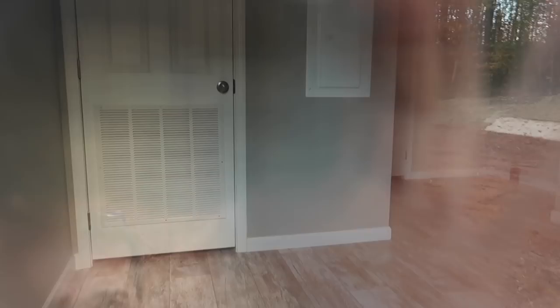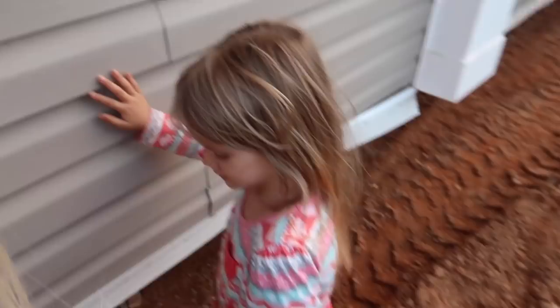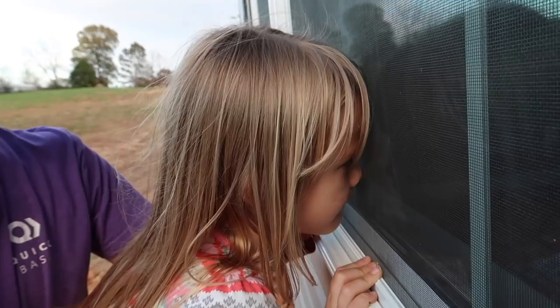Oh, look at that nice floor. It's the laundry room. Oh wow, look at the mountains right now. It's so beautiful. Look, this is the view from your house. That's really the living room. Can I see? Smaller than me. Smaller than you? Ooh, that is. Do you see the kitchen? No. Oh, you want to go see too? No kitchen.